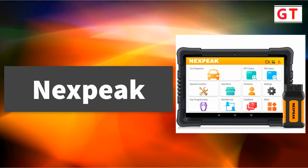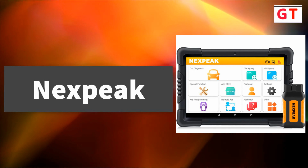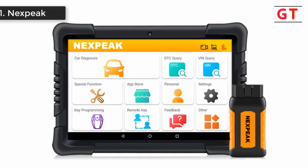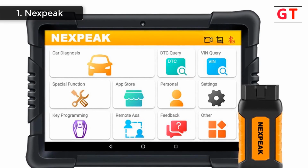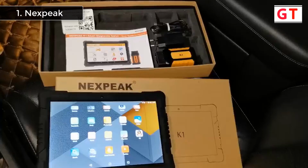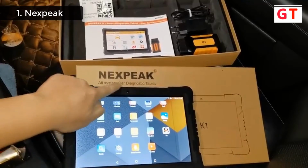Nexpeak Car Diagnostic Scanner Tool. Brand name, Nexpeak. Full Systems Diagnose. Nexpeak K10BD2 scanners support reading and clearing trouble codes of all major systems, including engine, airbag SRS, transmission, ABS, SAS, air conditioning, ACC, audio, ECT. Nexpeak K1 Pro supports special functions: ABS, BAT, DPF, EPB, injector, oil reset, SAS, TPS, TPMS.